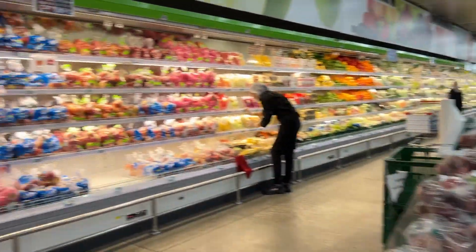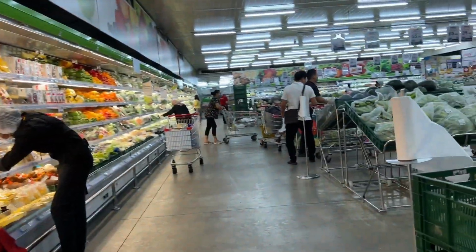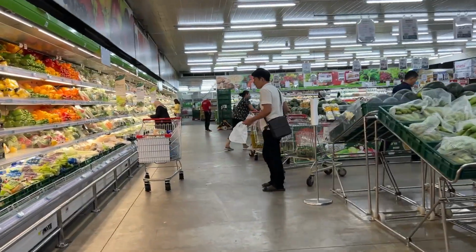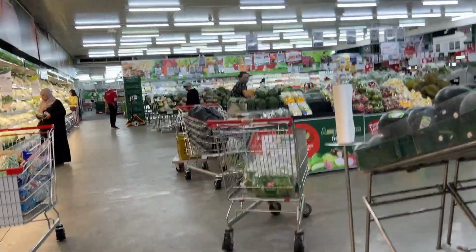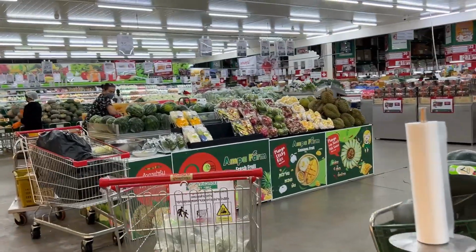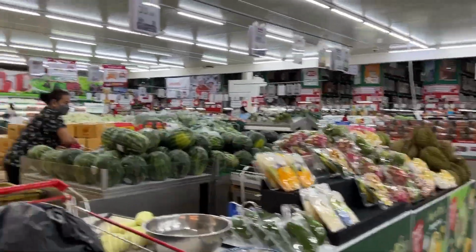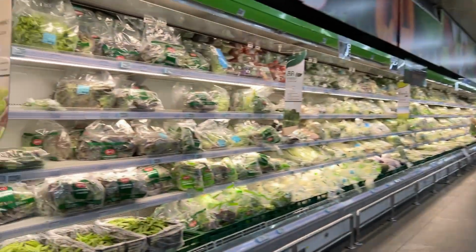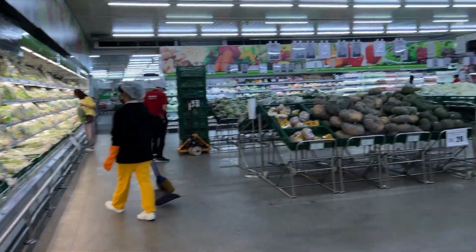Pretty cool. Everything in bulk, so you can definitely get your fruits for a lot cheaper here versus a Big C or just a regular supermarket. I usually try to buy from local vendors just to help support the local community. So sometimes you just have to buy some bulk stuff that you can't find easily outside.